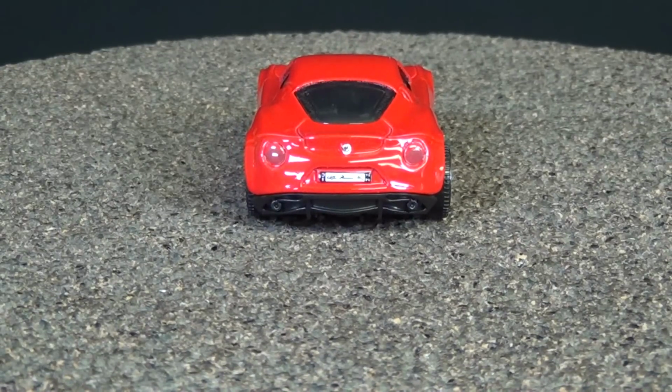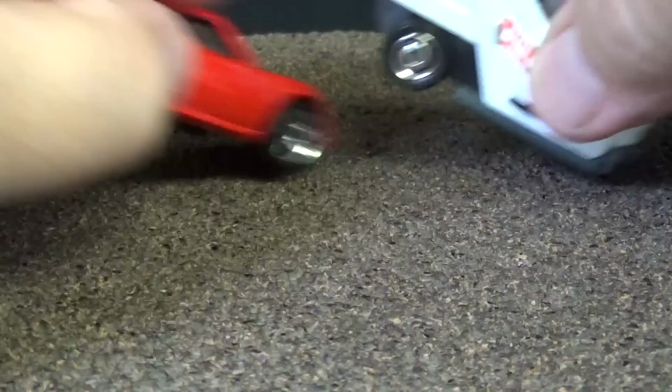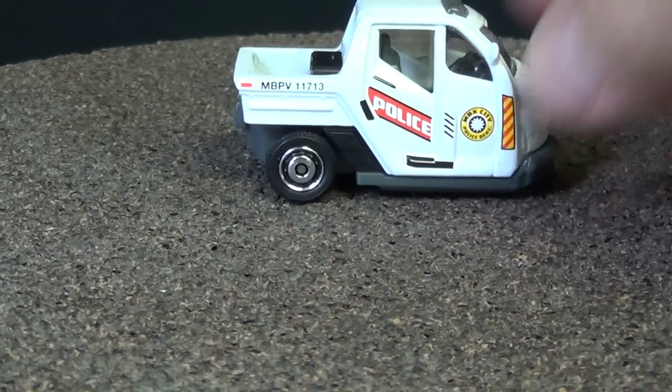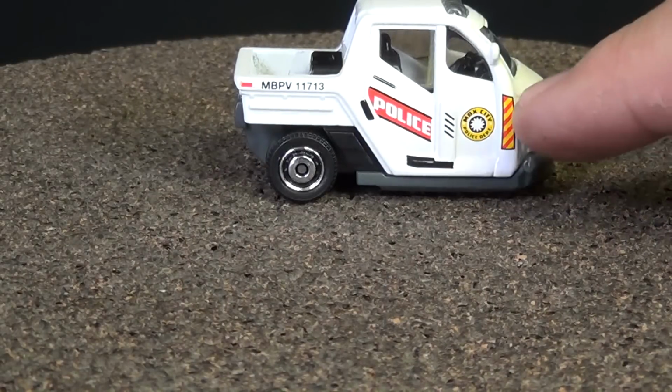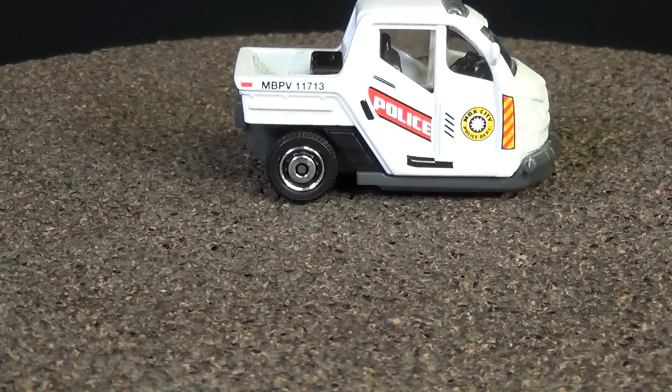Let's go ahead and break out the meter made. I give it a quick test, and I don't see any moving parts. Pretty neat. On the side it says Police MBPV, Matchbox Police Vehicle, I guess. And over here, Matchbox City, and smaller print underneath that.